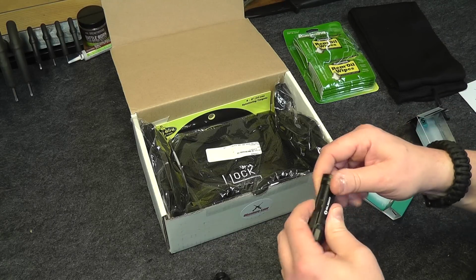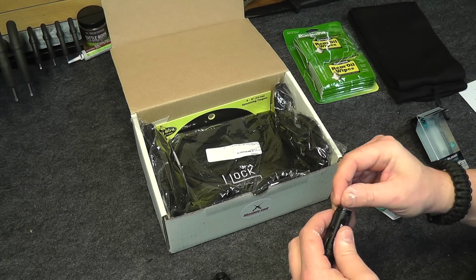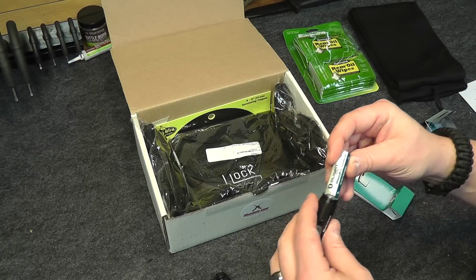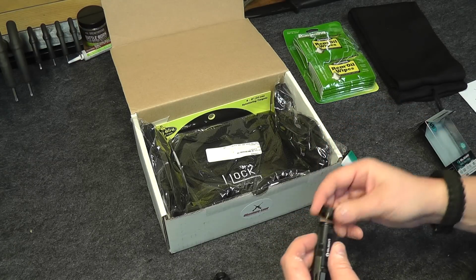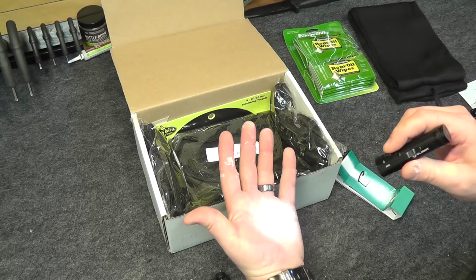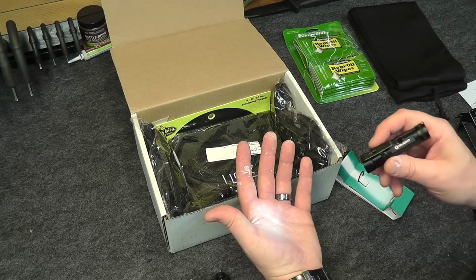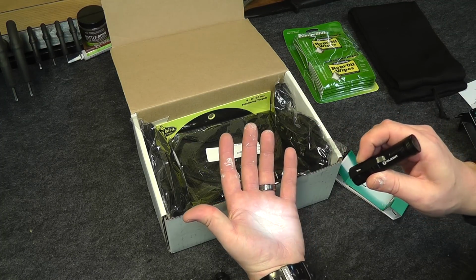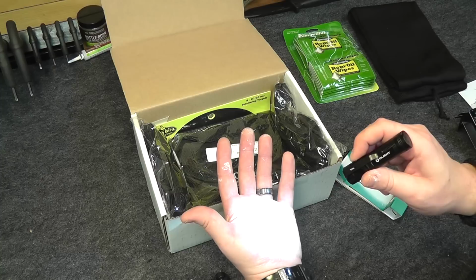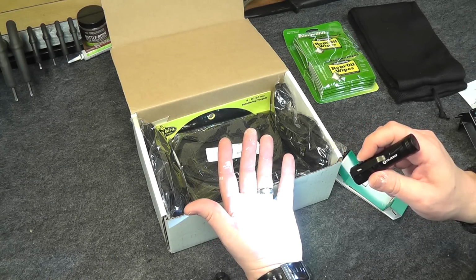220 lumen, powered off of one AA battery, which most likely we have in here. Let's take that out. So it comes with a nice Olight lithium AA battery. Alrighty, so let's go ahead and get this guy on. So right there we're in a low mode. That is a 5 lumen mode. If we press the button down and hold it for a second, we'll go into a mid mode, which is 50 lumens. And if we press it and hold it down for a second, we'll go into the high mode, which is the full 220 lumen.